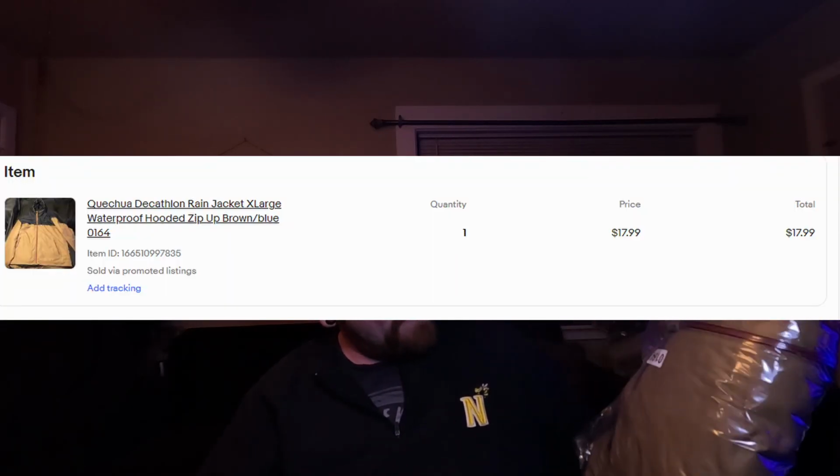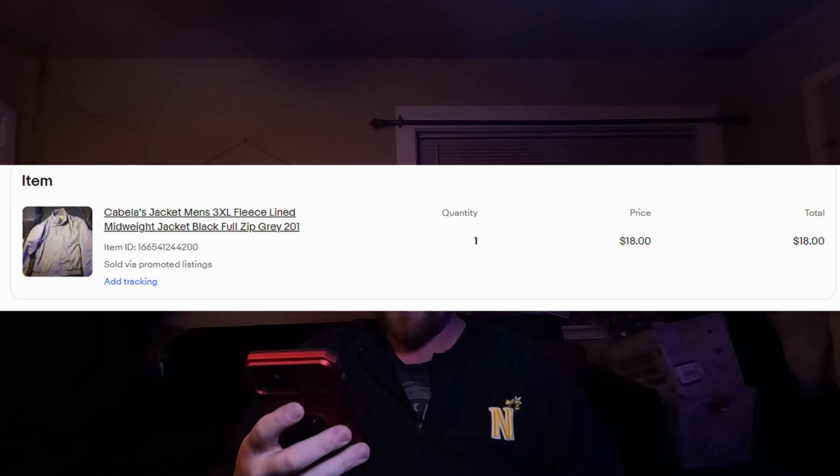This is a Kiwacha, no idea, Decathlon rain jacket, extra large, waterproof, hooded and zip up. Just a brown and black jacket, nothing too special. That sold for $17.99 with $7 shipping. If you watched one of my most recent videos, I did one of me going around to the flea market and picking up some stuff. This was one of them. I picked it up about 2 weeks ago. It is a Cabela's jacket, men's 3XL fleece lined midweight jacket, and it's gray and black. Nothing too special, but I picked it up for $5 and I sold it for $18 with $7 shipping.